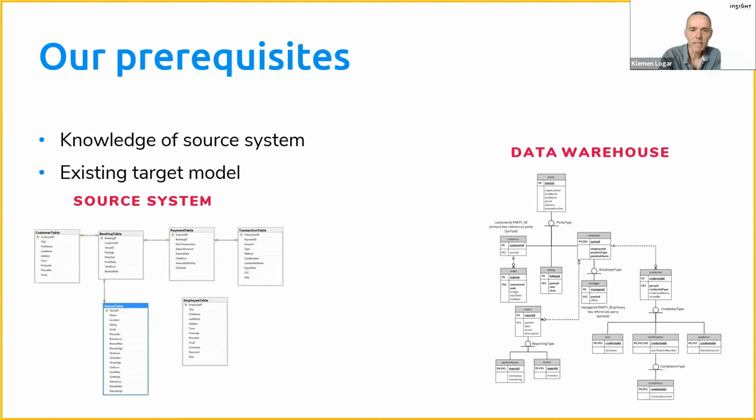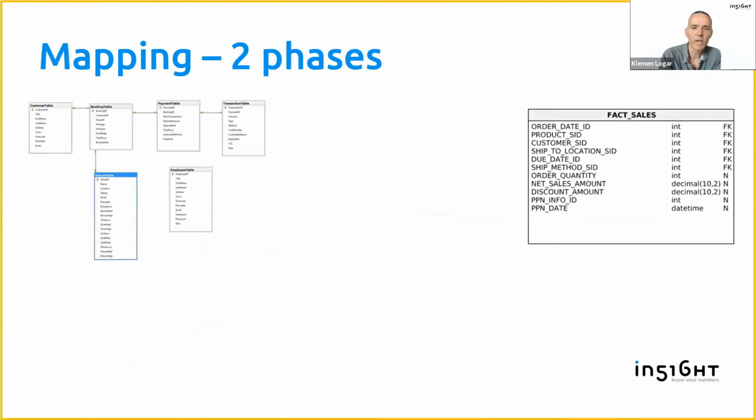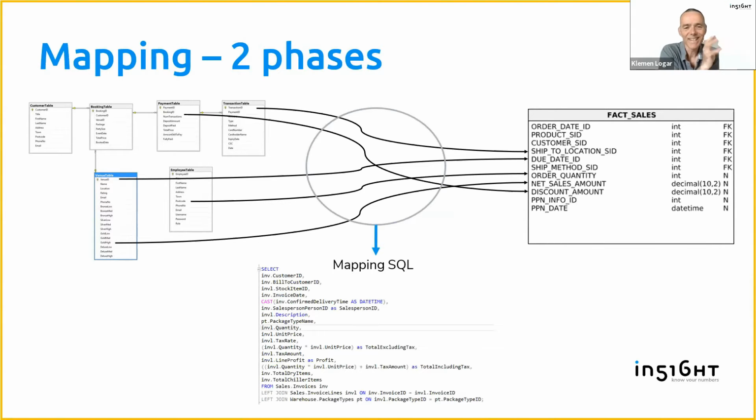Okay, and what remains is this. This is what Merlin is all about. We are interested in how to get over the gap as effortlessly as possible. And everything which is repetitive, which is hard, which is ETL connected, which is technically connected, we try to do with the tool itself. Okay, so this is our focus, and this is our tool.